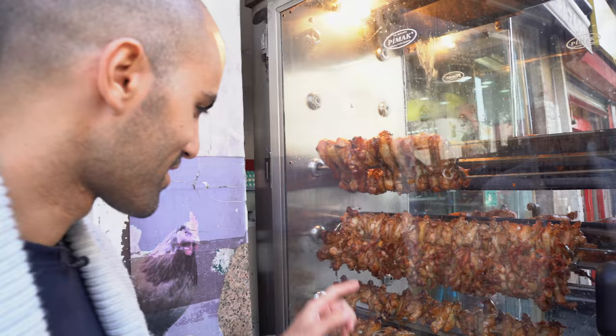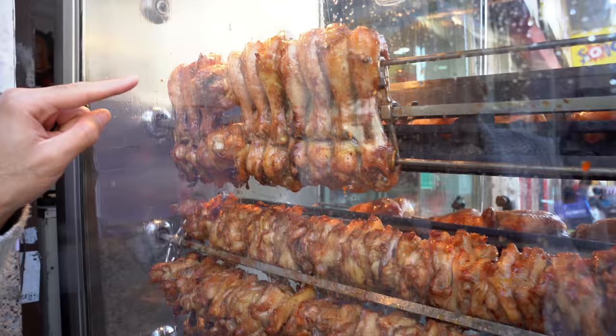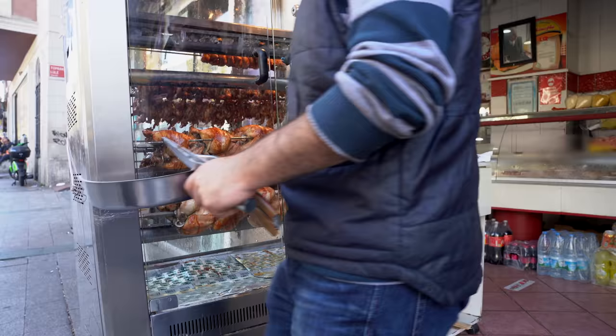Guys, look at this beautiful roasted chicken. Mamma mia, looks delicious. Packed with juice, look. All the spices. Look at the drumstick, the chicken wings. And I cannot detect what part of the chicken is in the middle. But I really want to try. Oh, let's go.